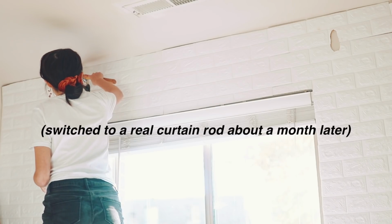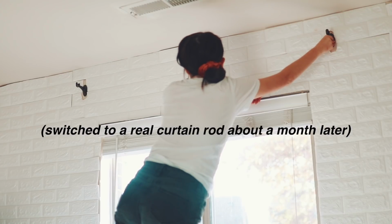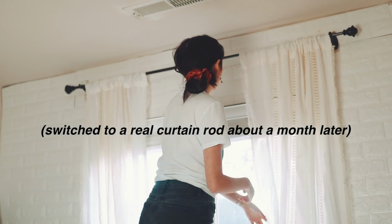Like I said, I ended up putting up a real curtain rod later, but I still hope this tutorial was helpful for you guys in case you're not able to do that.